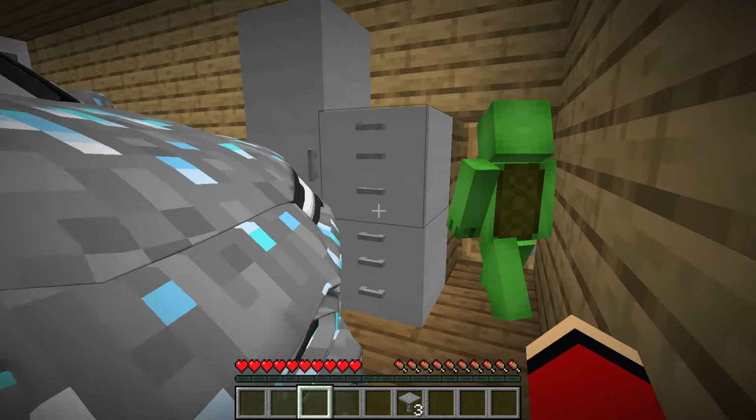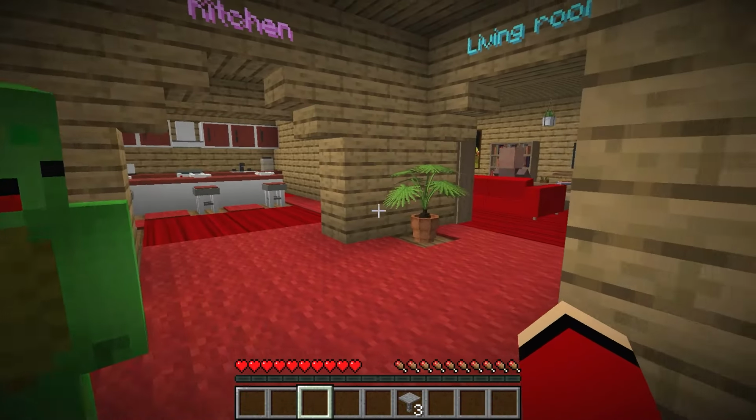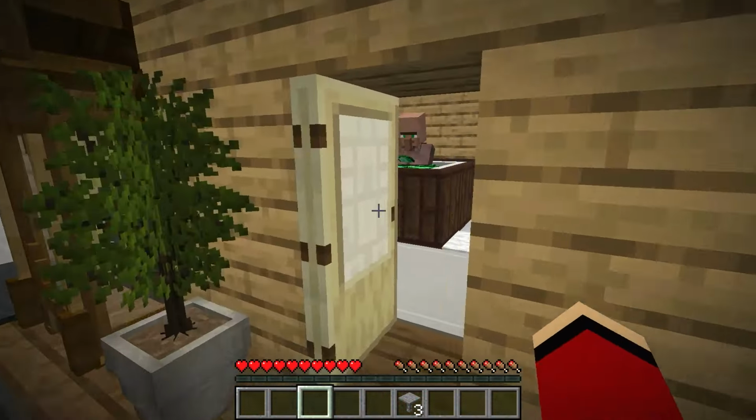I think our house is all set now. So let's take another walk through and look at all the rooms. The villagers are already here after all. So we need to monitor what they're doing. Something tells me they're enjoying it. Seriously? So let's not distract them.